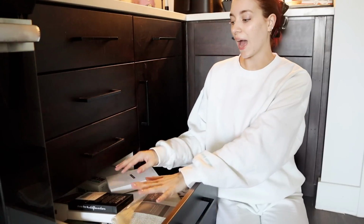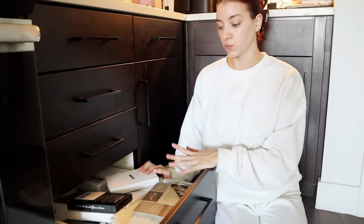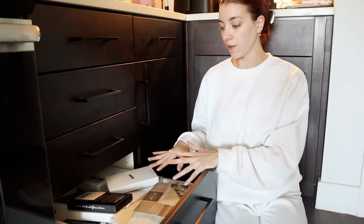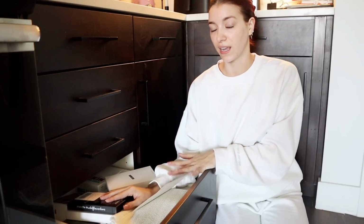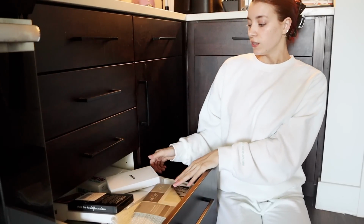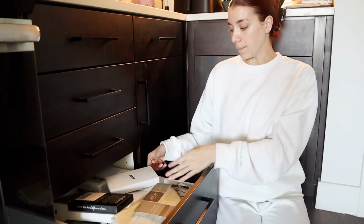Anyway, whatever. Let's get into the kitchen. One of the first things I want to start with is this bottom drawer. I have this drawer in my kitchen, and it is not anything to do with kitchenware at all. It is really just storage for random stuff, and there's a lot of things in here that I know I do not need at all. So we're going to start to go through most of them.